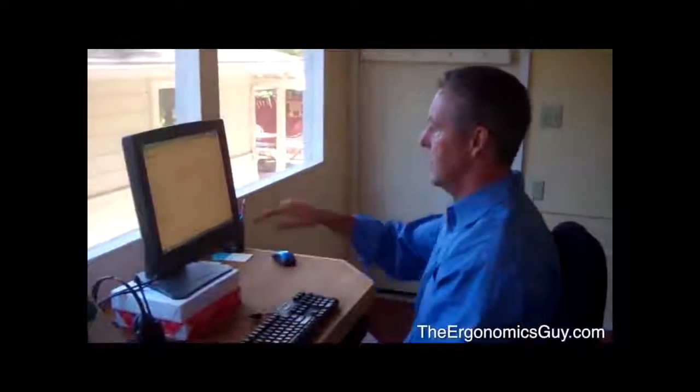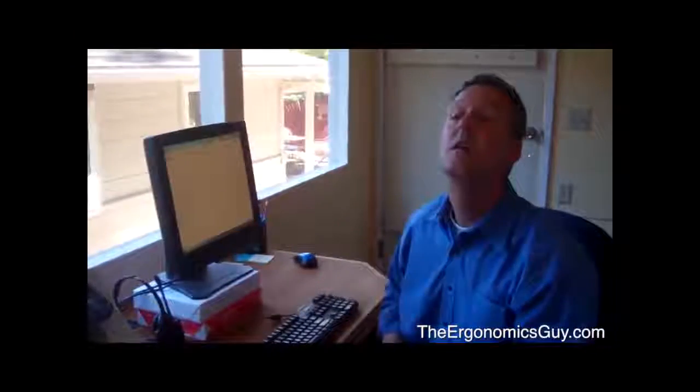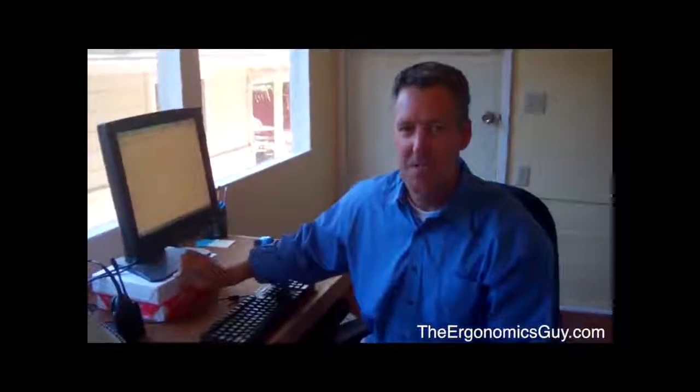So that now when I'm sitting here, my eye naturally falls about here, and I can see this part of the screen without holding my head up or down. And again, reams of paper are cheap, easy alternatives to some of the more expensive options out there.